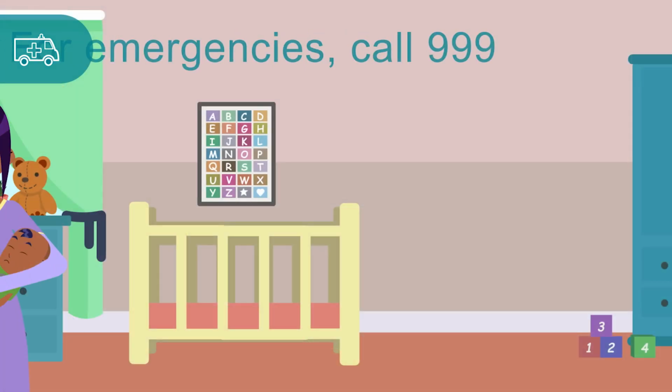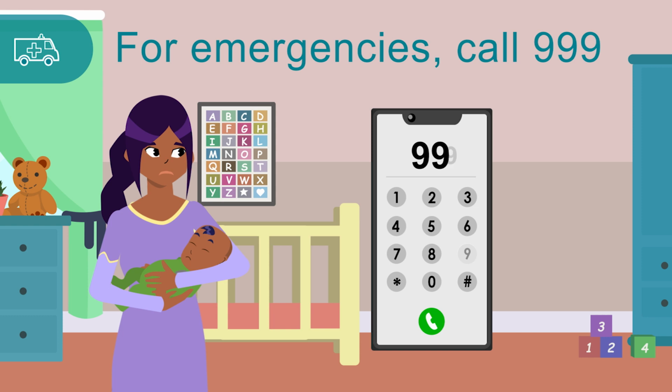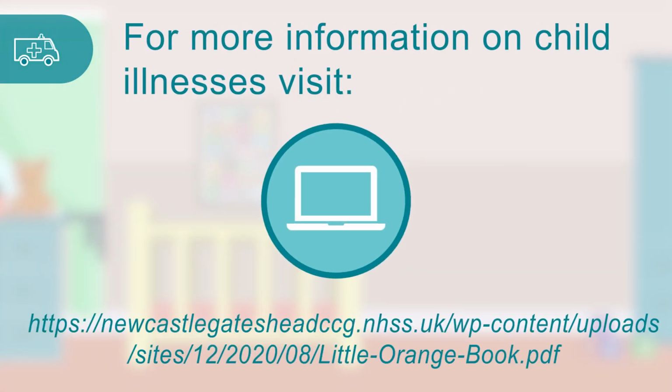If your child is seriously ill and their life could be in danger, call 999. For example, if your child is struggling to breathe or breathing more than 60 breaths a minute. To learn more about child illnesses, follow the link on screen.